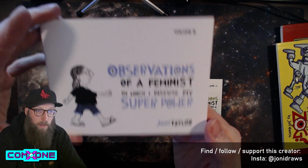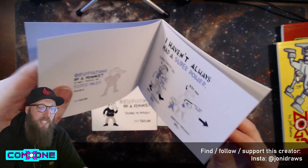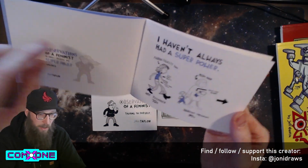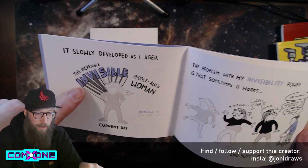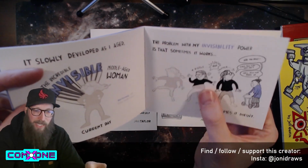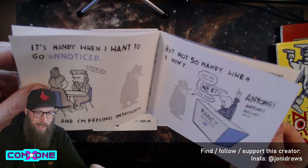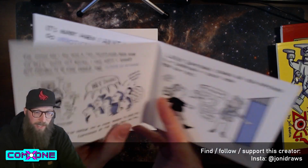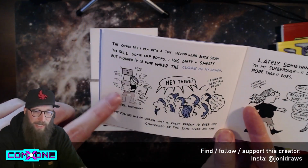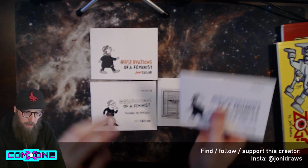This one here is about their superpower, which they see as once you reach a certain age as a woman, you kind of become invisible to people. So the superpower is basically the superpower of being the incredible, invisible, middle-aged woman. But it doesn't always work. It sometimes fizzles out at the worst moments. It's handy when you want to go unnoticed, but not so handy when you don't. And every once in a while, it comes apart when you don't want it to. Yeah, really great pieces.